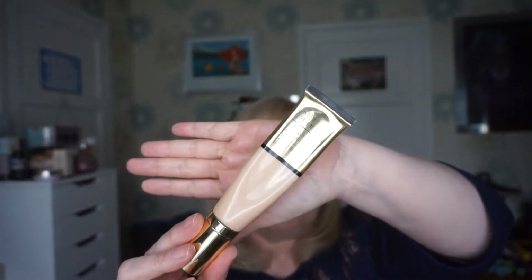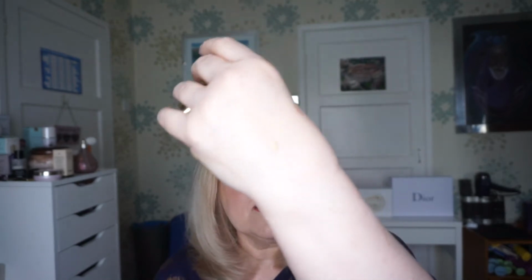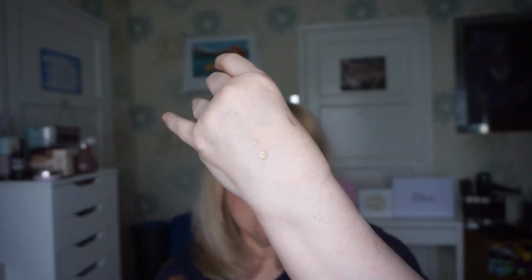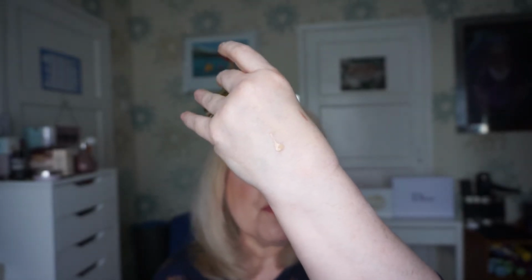So I have 2N1 Desert Beige, that's my shade. And I'll put a tiny bit on the back of my hand. I don't want to waste too much of it because I have shown this in previous videos. I will link to my videos above as well, my hauls. And then it just blends out beautifully. It feels nice on the skin. It doesn't highlight too much texture.